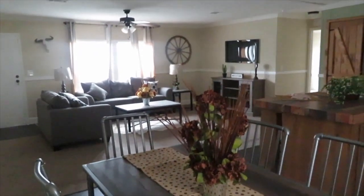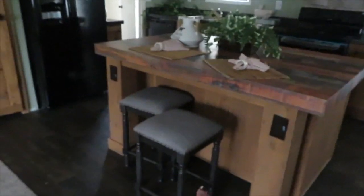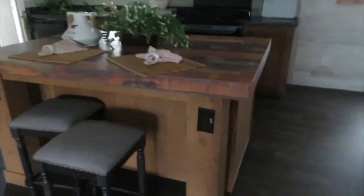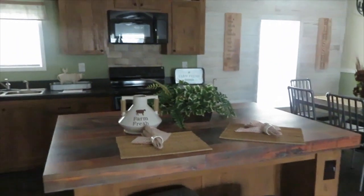So from the dining room, that's your view into the living room. And then this is your kitchen. Love the color of the cabinets. You have the butcher block counter. Space for two bar stools. Love it. Here in the island, you have your electrical plugs for your devices on either side. Barn door here for a pantry. You got a deep pantry.